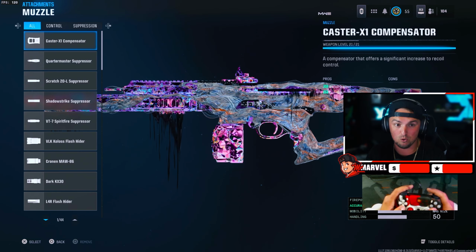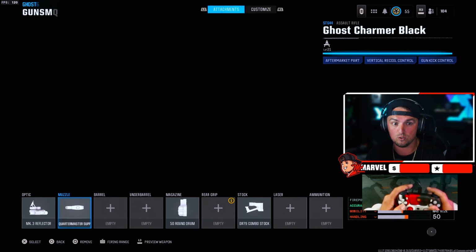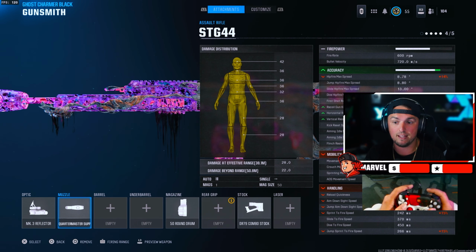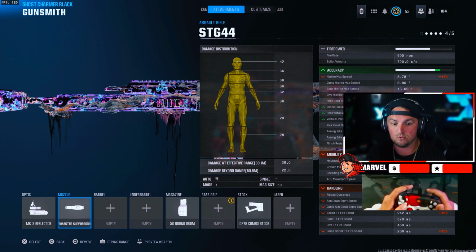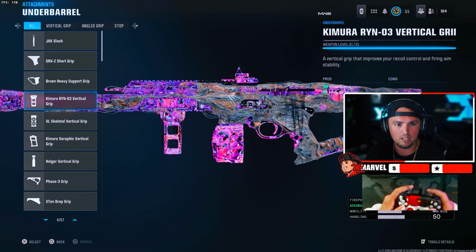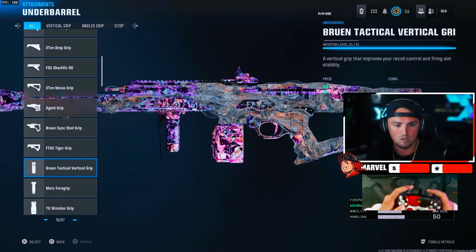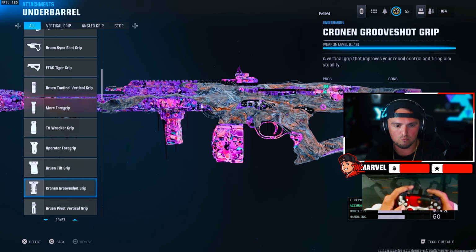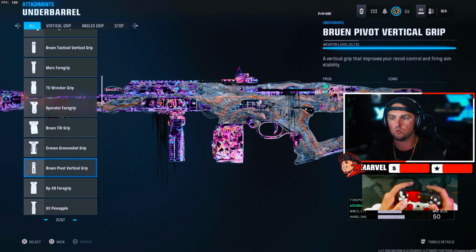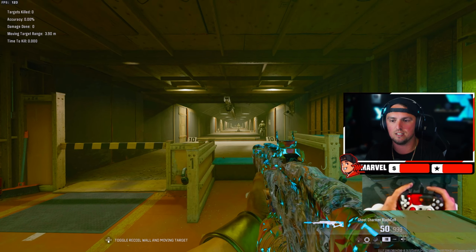Boy, he doesn't have a barrel on here. That's very interesting. So quartermaster suppressor for recoil control. Headshot damage, not bad, but man, that leg damage, we're gonna have to aim high for sure. And then the underbarrel was the Bruin pivot vertical grip. We'll go try to find it. Bruin tactical vertical grip, Bruin tilt grip, Bruin pivot vertical grip, giving us a recoil control buff and a firing aim stability buff. I'm interested to see what this does in the firing range.